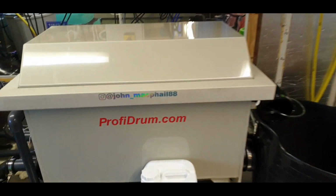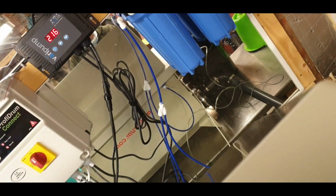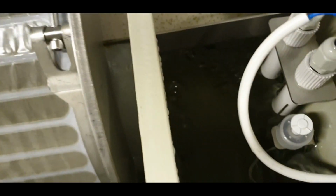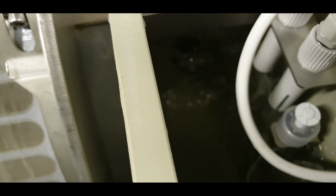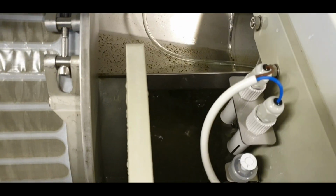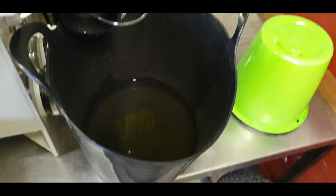I'll just show you a little upgrade I've done to the drum. It's not really an upgrade, it's just something I've seen Adam Julian do. Basically, I've just put an air stone in to help stir up the dirty side a bit, stop any settlement and stuff. So that's in there, bubbling away nicely, pushing the dirt into the drum, and you can see that's what the drum's taking out.